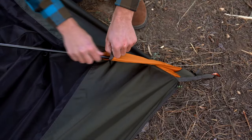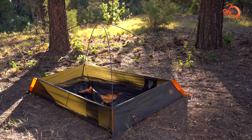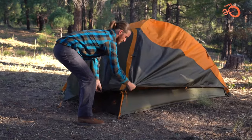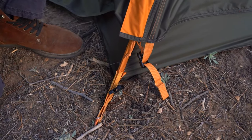With a range of sizes, from the one-person tent weighing 3 pounds 6 oz with 19 square feet of floor space to the three-person tent weighing 5 pounds 7 oz with 46 square feet of floor space, Kelty backpacking tents offer comfortable and lightweight options for every outdoor adventurer.